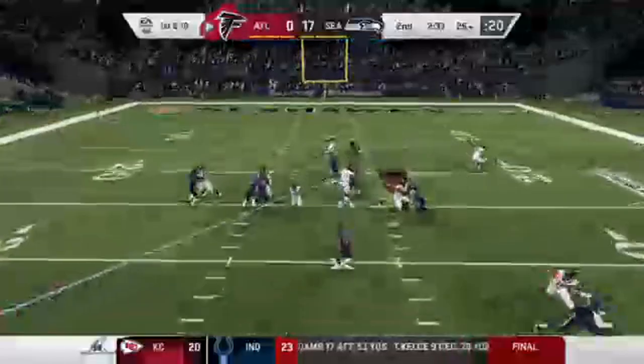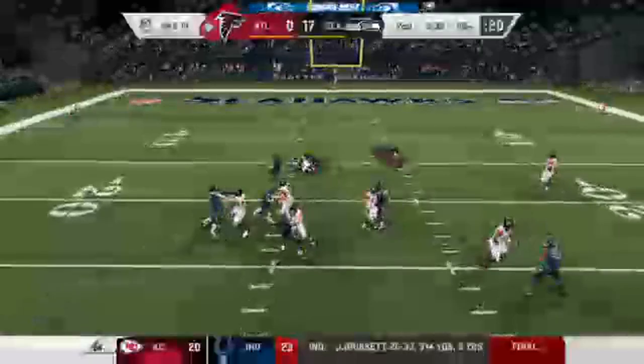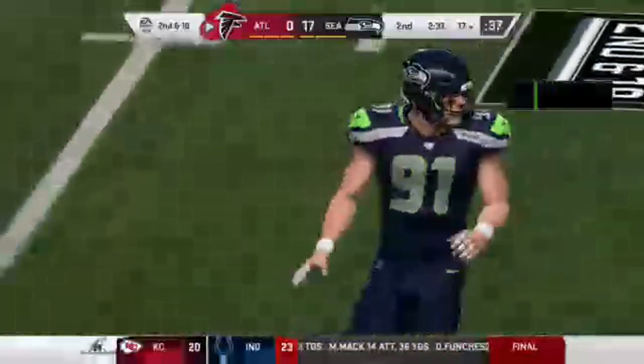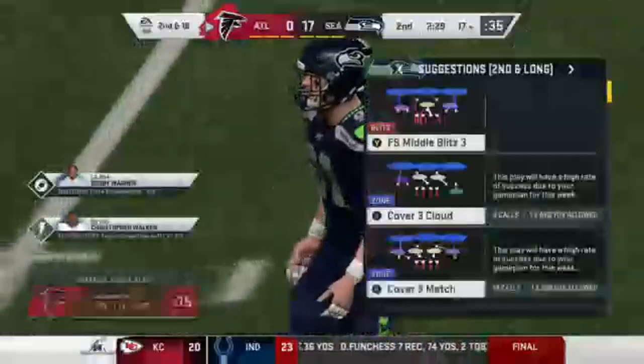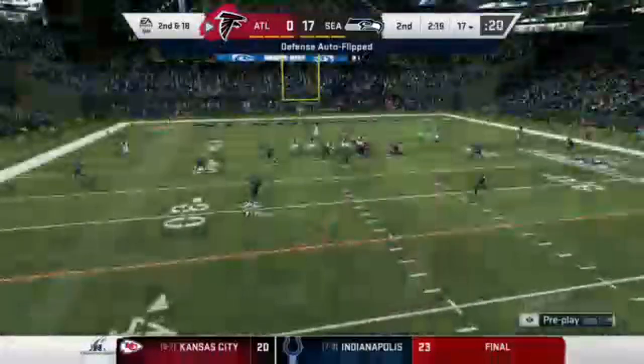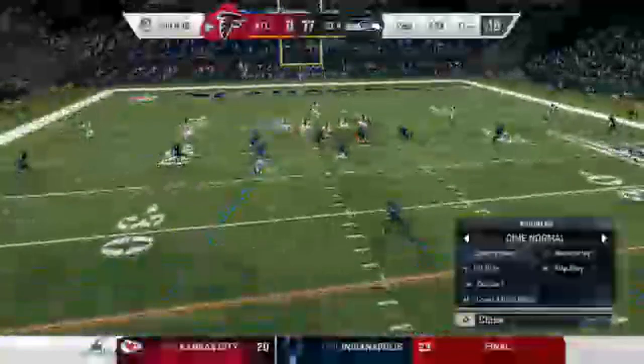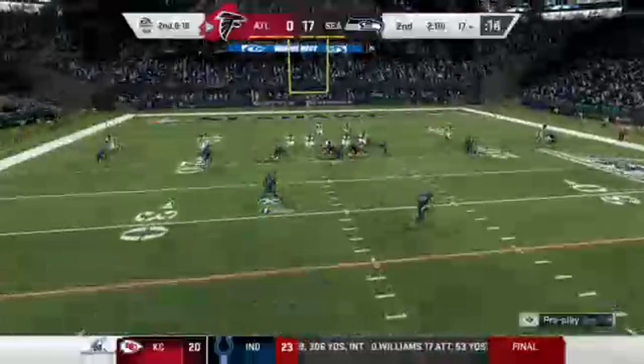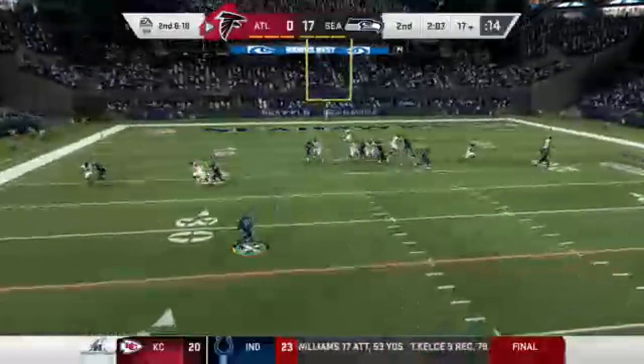A fake to Freeman. Now it's Ryan. Blitz coming, and down he goes. Cassius Marsh, his 2nd sack of the night. Brandon, if I'm an offensive coordinator and I see an all-out rush like that, I file it away because I'm going to use their aggressiveness against them as this game goes on. I'm going to hit them with a screen soon.